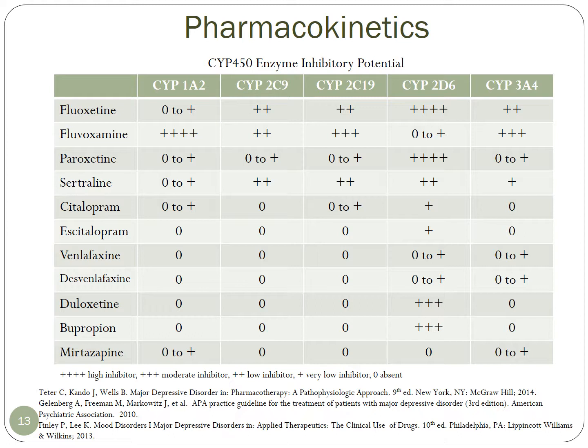Paroxetine and sertraline kind of fall in the middle. And then citalopram, escitalopram, and the SNRIs are all pretty good. If you had to pick one for a patient that was on multiple medications, any of those agents would be reasonable, as well as bupropion and mirtazapine.